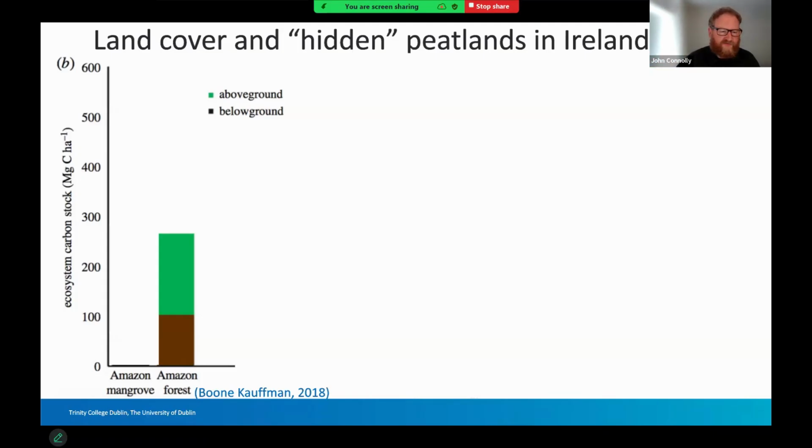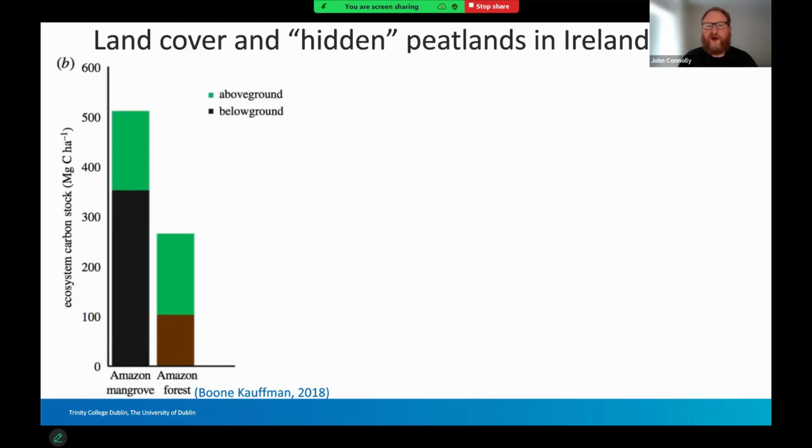So for example here, it's an example from the Amazon rainforest, where you have above ground biomass and you have a mineral soil, and it's in tons of carbon per hectare. The above ground biomass is about 150 tons of carbon per hectare, and the below ground in the soil is about 100 tons per hectare. But if we move into a mangrove system in the Amazon, where it's basically a peat forming system, the above ground biomass is about the same.